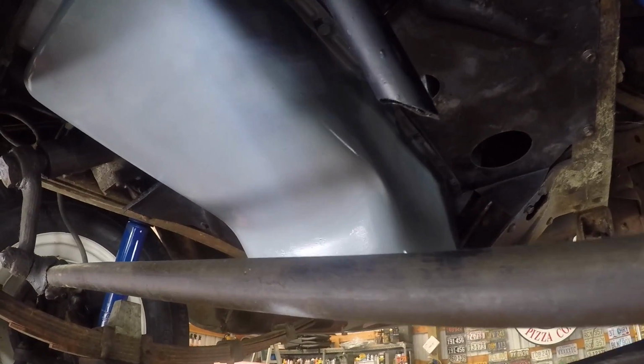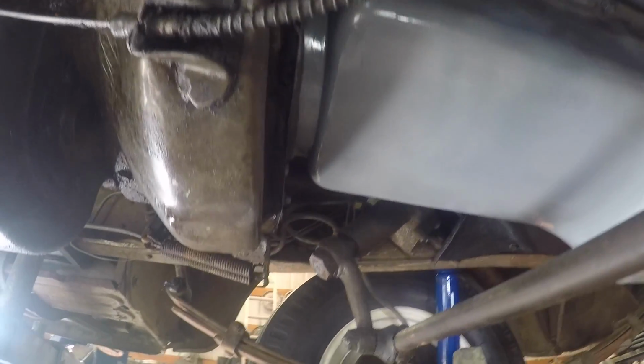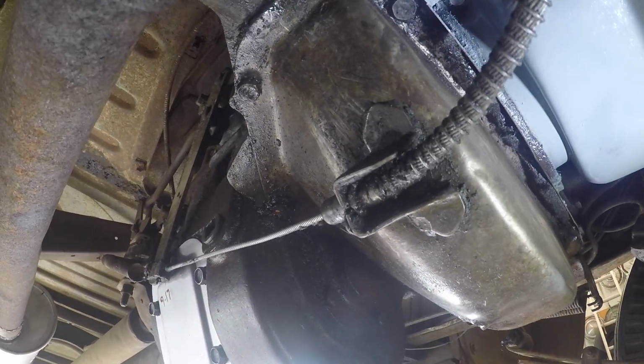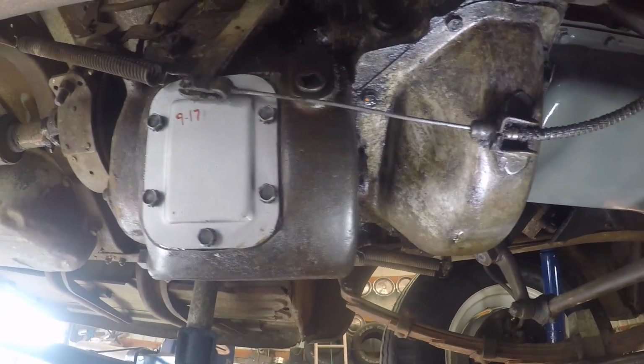One thing you could probably use down the road is maybe a new oil pan gasket. It doesn't seem to be leaking or anything. I've seen a little bit of dampness back here, but I haven't really seen much hit the floor, so I think it's probably in good shape, but that's just something to think about down the road.